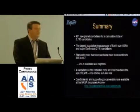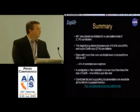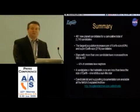Finally, we want to focus on these 4 new candidates in the habitable zone that are less than twice the size of Earth. And one of these is particularly interesting because it orbits a sun like our star. The planet candidate tables for these that I've talked about today are available at the NASA Extrasolar Planet Archive at the URL listed there. Thank you.